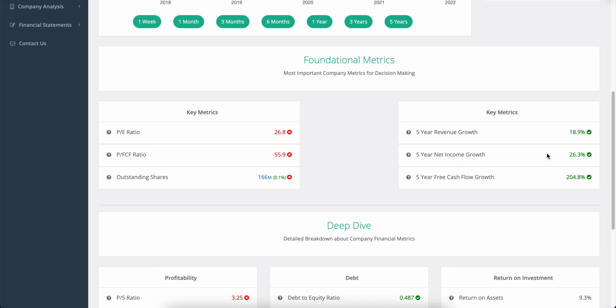You typically don't want this insane discrepancy, because if the company is making that much free cash flow, where does it come from? If they don't have enough net income, because net income is profit, and free cash flow is operating activities minus capital expenditure. So where does this cash flow come from?